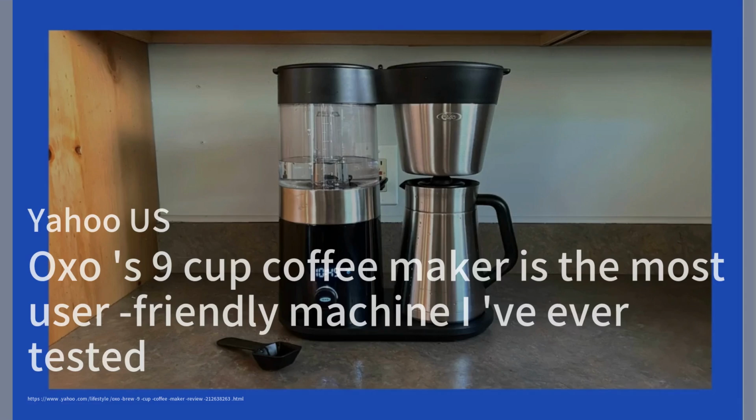In another review, Yahoo US highlights the Oxo Brew 9-cup coffee maker as a user-friendly kitchen appliance that excels in brewing flavorful coffee. With a sleek design and a simple interface, it allows users to brew coffee effortlessly, even for those who may not be tech-savvy. The machine consistently maintains optimal brewing temperatures, ensuring a quality cup of coffee every time. Although it takes up significant counter space and has a thermal carafe that may not retain heat as well as others, Oxo's excellent customer service and the machine's overall performance make it a strong contender in the market for $230.